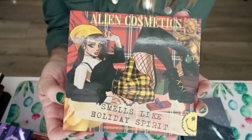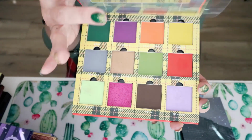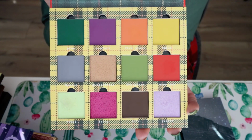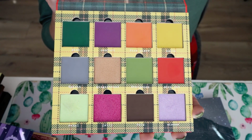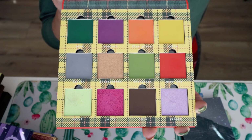Smells Like Holiday Spirit. This came out holiday last year, and I did not buy it when it was first released. I actually bought it when it went on a really good mega sale, and I'm really glad that I did. I passed over it at first just thinking I wouldn't love the color story, but I really do love it, and I have created some absolutely gorgeous looks with this palette.